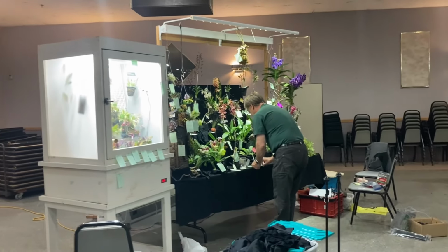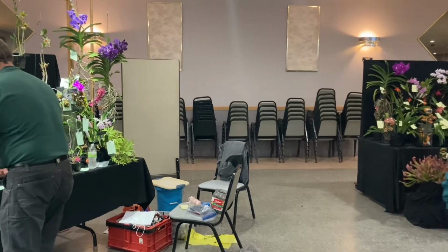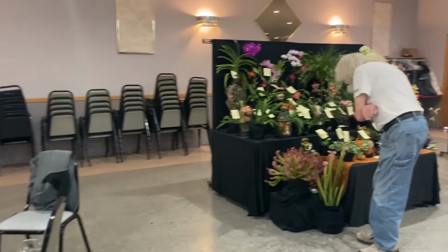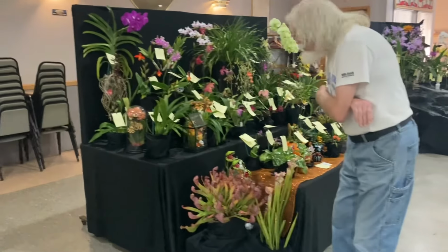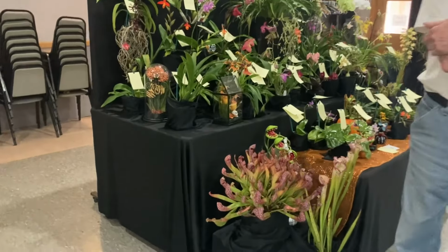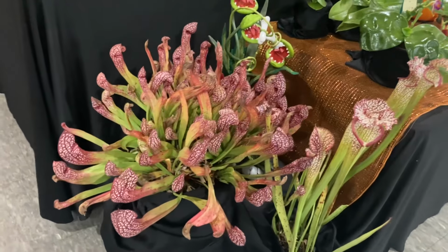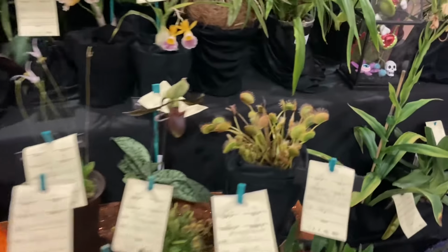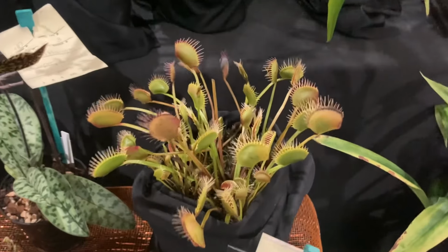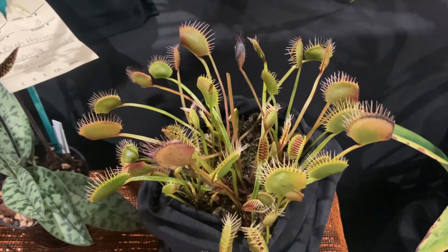Looks like Wisconsin is still working on theirs, so I'm going to pass their display for right now. And this right here, I believe, is the Orchid Growers Guild of Madison. Ken Cameron grows bog plants, and he brought some pitcher plants. Look at them. And he's got a Venus flytrap over here. That actually looks super scary, if you ask me.